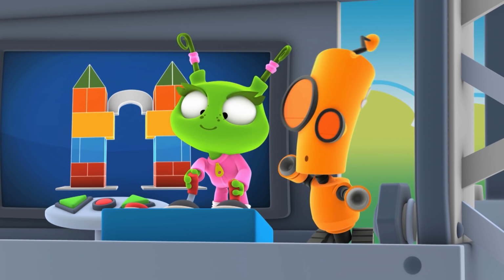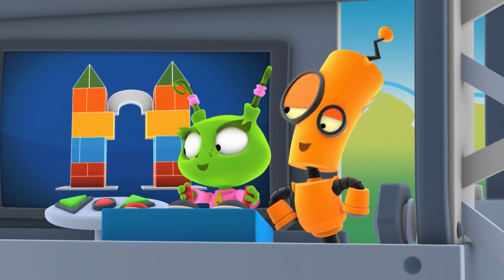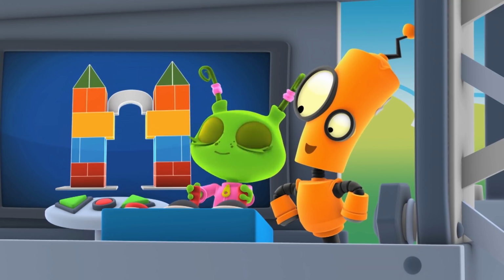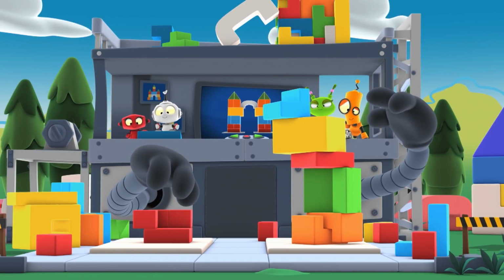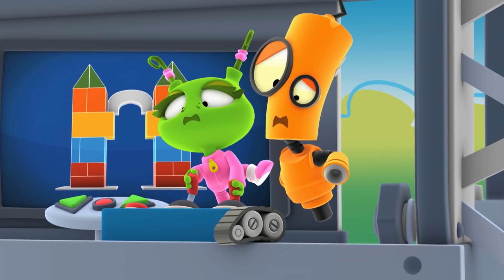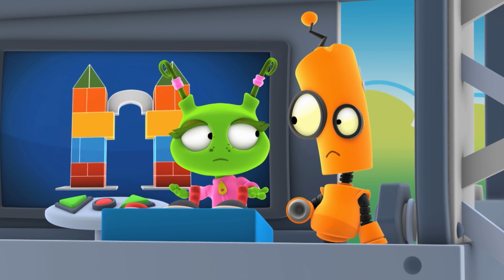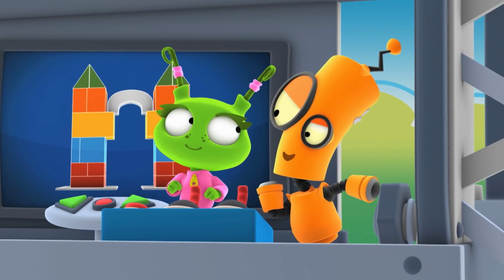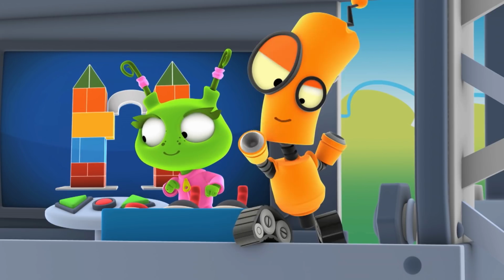Woohoo! This is so easy, Emma. Look, we are way ahead of Rob and TK. We'll have our tower finished before they've even placed the first block. Whoopsie. I may have been a bit too fast there. No problem. We still have plenty of time to build another. Only this time, we need to build even faster.